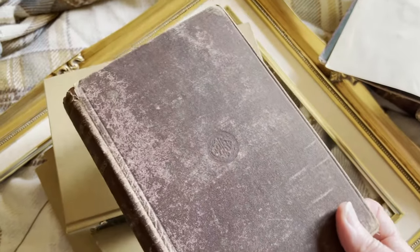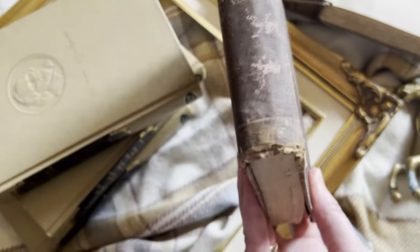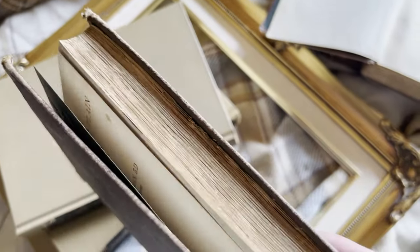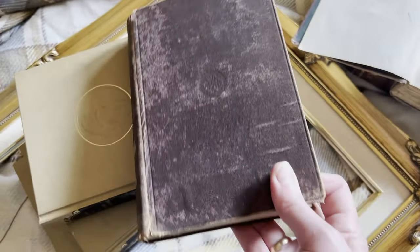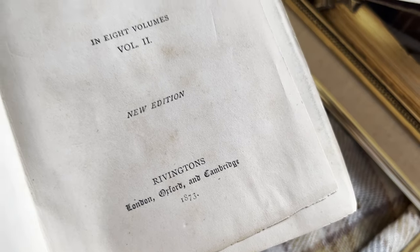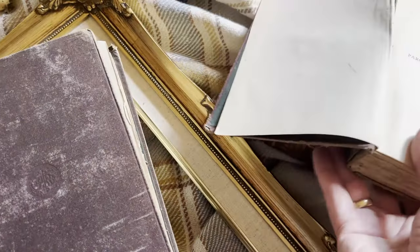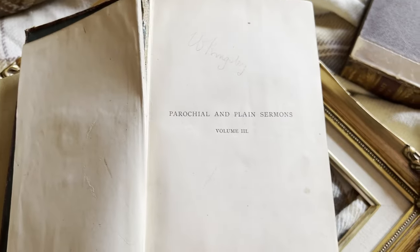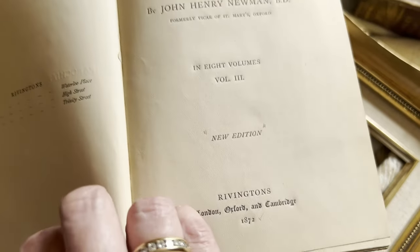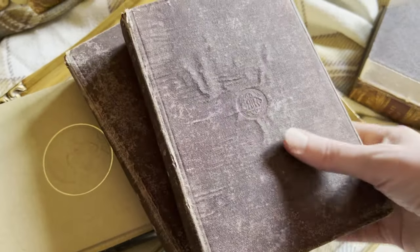I also wanted to share these books with you. You can see that they are well worn, used, loved. The edges are frayed, and the pages are definitely worn. So this book here was published in 1873. Stunning. And I found two of them. And these two I actually found at the Salvation Army thrift store. And they were only $2.99 each. So certainly I had to grab those. And we'll be using those decorating for sure.